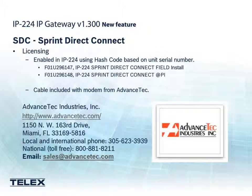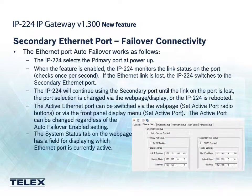The ability to reset or change the volume settings on the modem is accomplished on the IP224 system status webpage. The SDC interface is licensed in the IP224 using a hash code and is based on the unit serial number. This is available either as a factory or field-installed option. The interface cable is supplied with the Advanced Bridge modem.